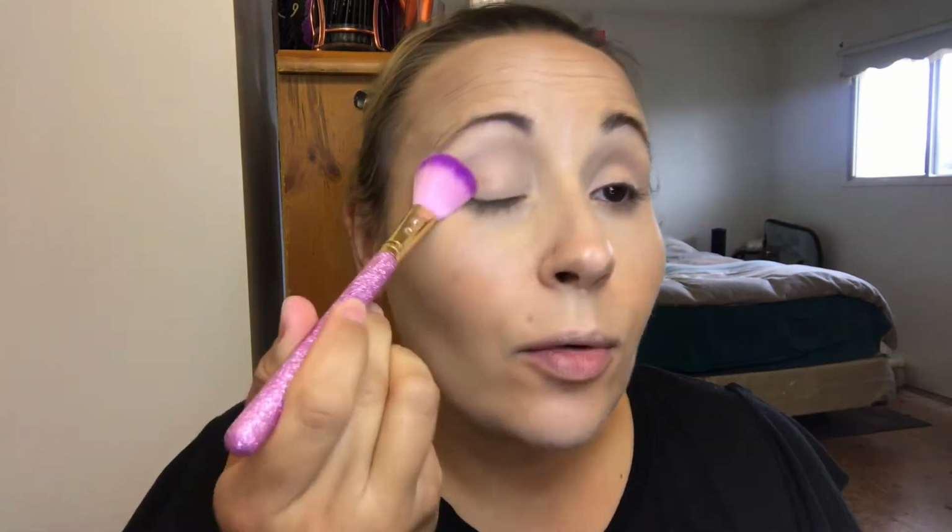I've kind of been into my miscellaneous brushes lately. I think I've mentioned this before too. I had tons of brushes at one point. I would just go brush crazy and order these really cheap brush sets from Amazon. And I mean, they all work.